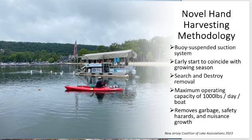We also remove garbage and safety hazards. It might be strange. Sometimes it's really cool things like bottles and anchors and fishing poles. How many fishing poles? Hundreds. Right. Very bad at fishing. Yeah. Boat propellers. One time there was a porta-john literally on the bottom of the lake. So that's all gone now.